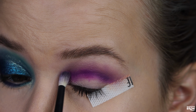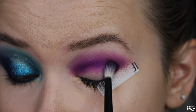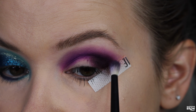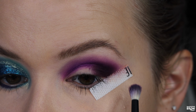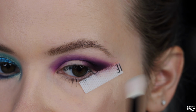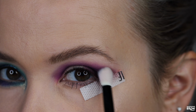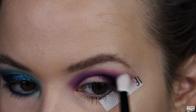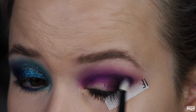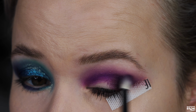Back in with a little bit more Flapper. Next I'm taking Speak Easy to the outer corner to deepen that up. Oh my goodness, this is such a beautiful, rich deep shade. Taking a cleaner brush to help feather out this edge so that I'm not adding more product. Picked up some Silk Stockings and I'm gonna help blend that out. And then going back in with this brush, which might have just a tiny bit of product left.